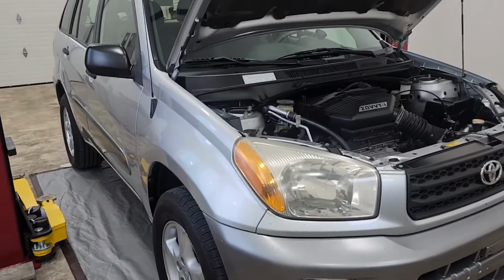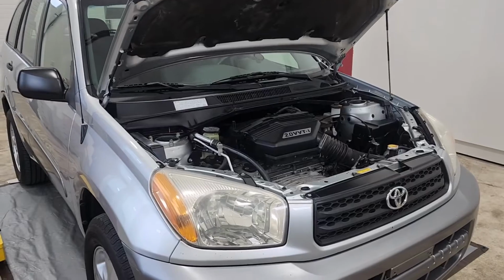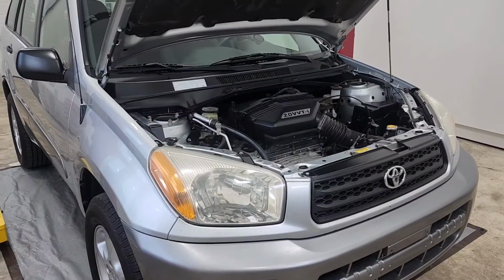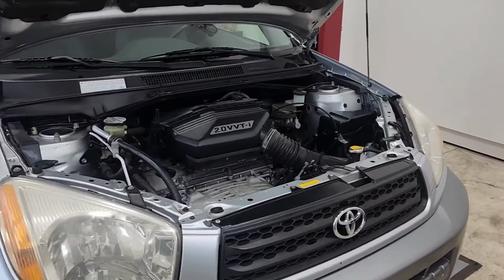On the test drive, I was feeling for pulsation in the brakes to see if it had warped rotors, and listening for weird braking noises. Brakes were great, no pulsing in the brake pedal, so no warped rotors. I'm still going to check the pads here in a little bit.